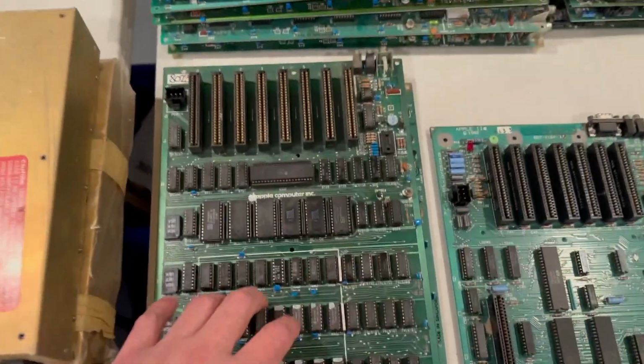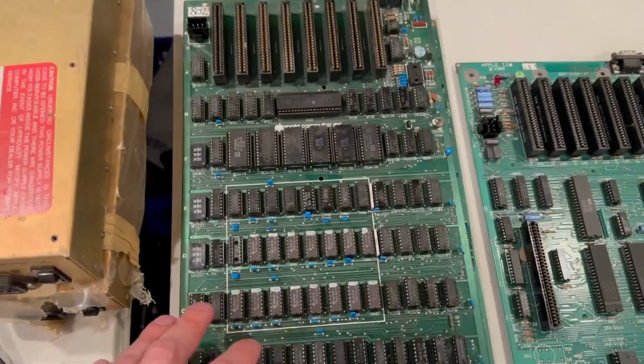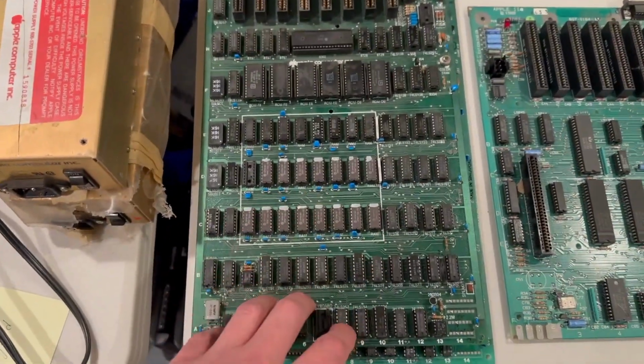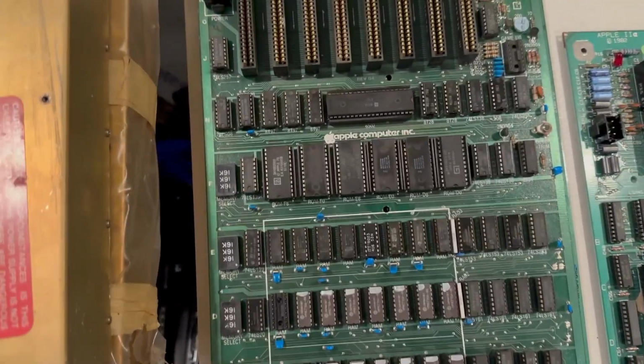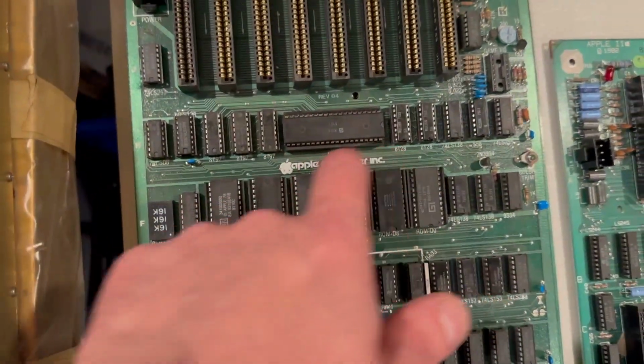These are Apple II boards, not Apple II Plus, not Apple IIe, Apple II, the original Apple II that came after the Apple I. So this is old. This is valuable. You can tell there's nothing that says like Apple II, but you get the Apple computer there.